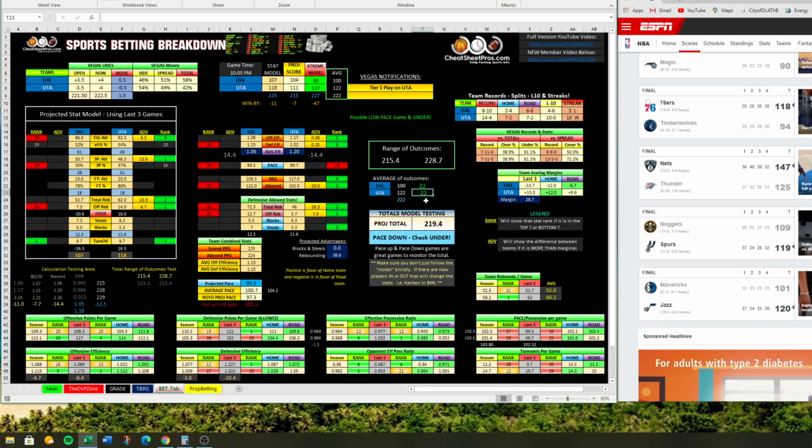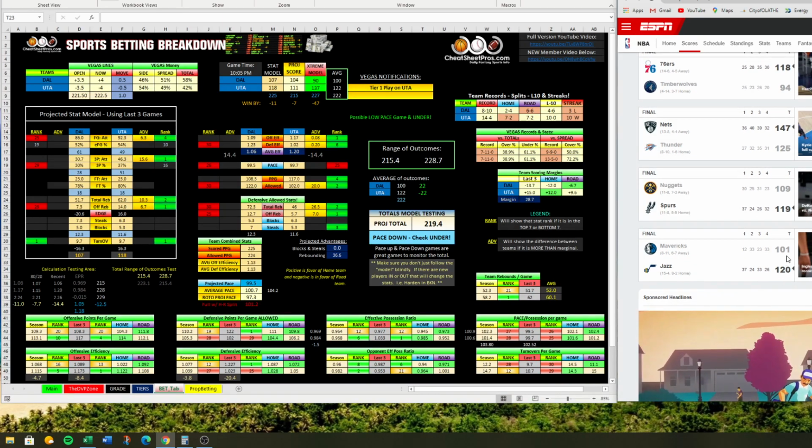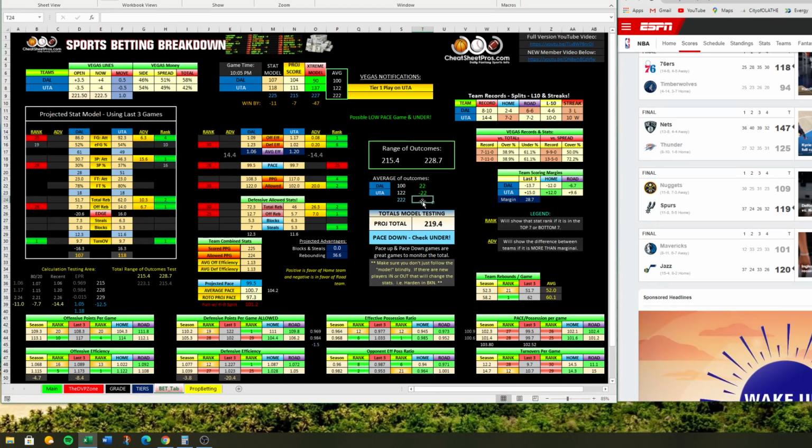That can be a little extreme, so you want to check the injuries. There were no big injuries. Everybody was playing. The spread over here is -4. We have them winning by 22. That would make that the best play on the board. Now you can see over here, they won 120 to 101. So they won by 19. That was pretty accurate. It's not always that accurate, but every now and then, you run into something solid, you got to roll with it. So that's one team that we do like.